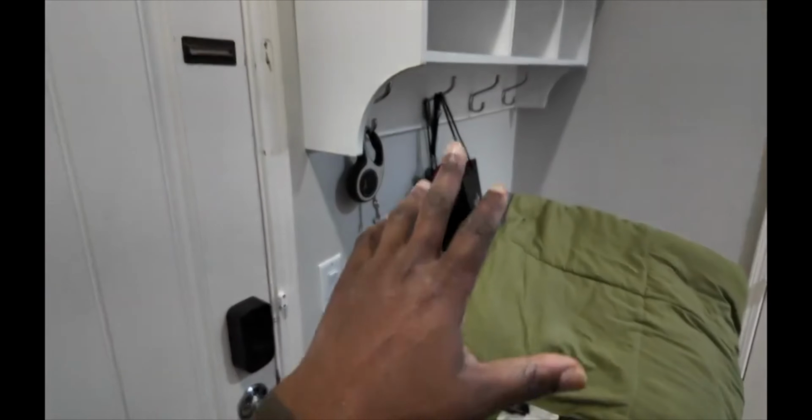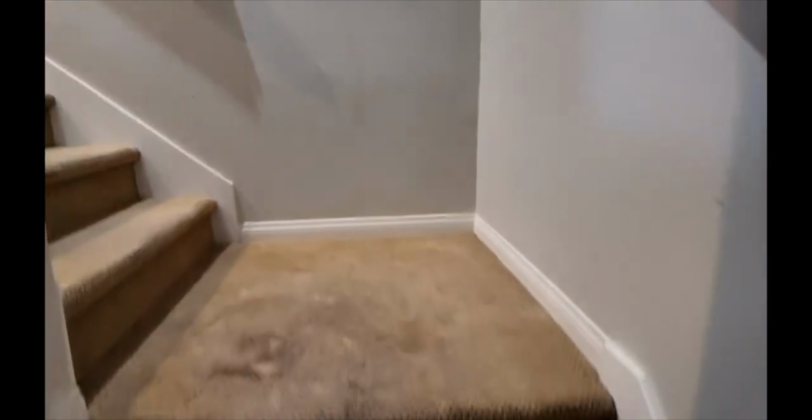Anything I bought, I stage right here. I do not take it upstairs because I don't want to get in the habit of hoarding stuff or adding stuff to my home when I know I don't want to keep it. You know what I mean? I'm trying to move stuff out, not bring stuff in.